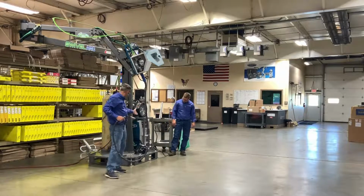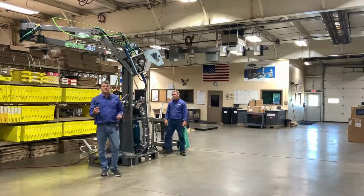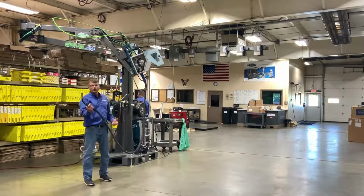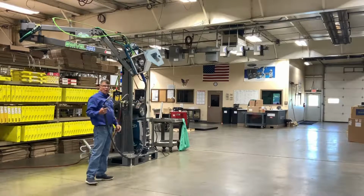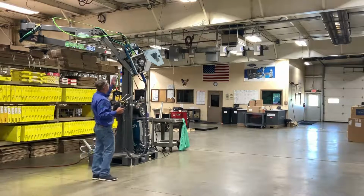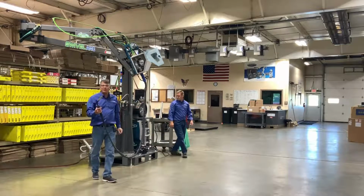You may not be able to see it here, but it says hello as it comes up. It instantly airs out E500. I pull the trigger, I get no wire feed. So Andy's going to plug the water cooler in. Our flow switch connection is made up here. The power source comes up as it should.